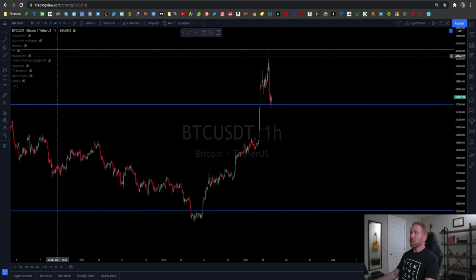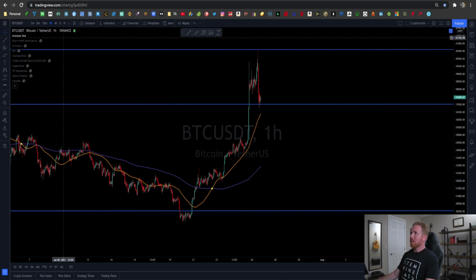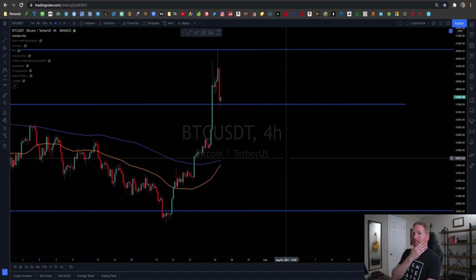But either way, I use the simple moving average, which is the 200 and the 50 on the 4-hour chart. So let's take a look at the 4-hour chart here because this is the main chart I use for these indicators, but also more importantly, the support and resistance levels. So let's take a look at that here now.